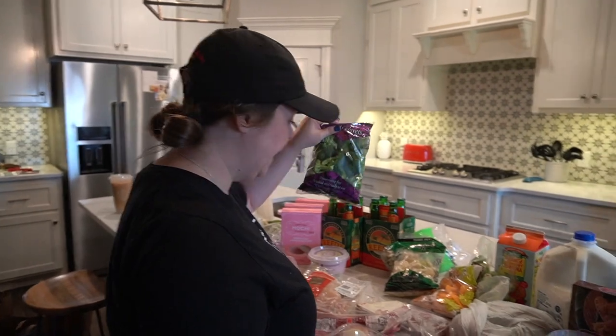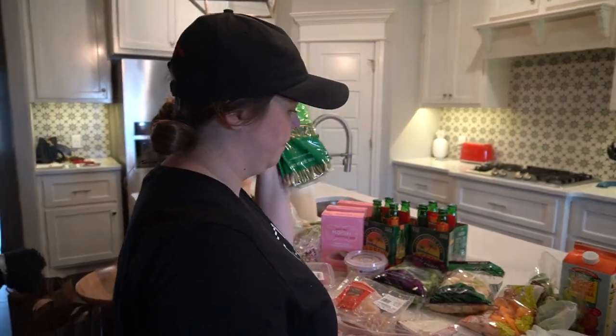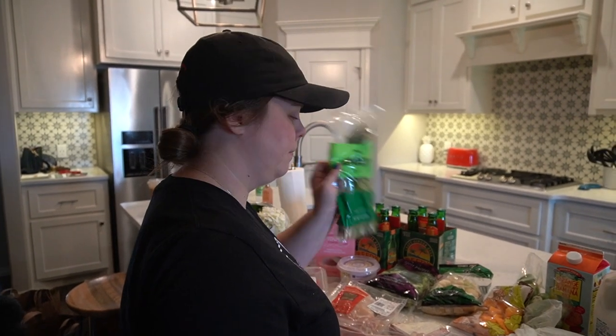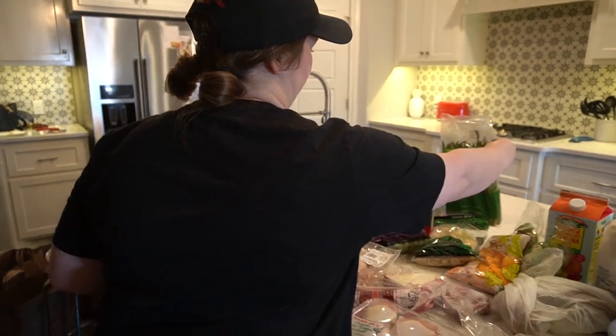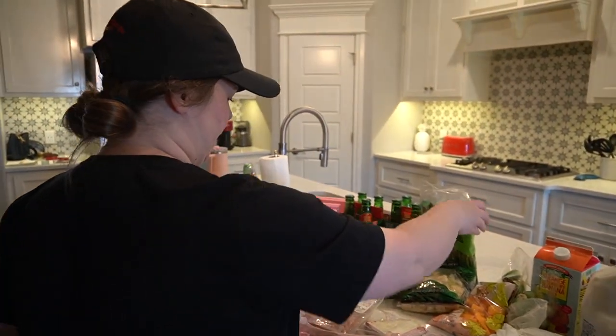Some broccoli florets. Florets? Florets. There you go. Some asparagus. I'm just gonna mispronounce things on purpose now so you don't know if I'm mispronouncing it or not.